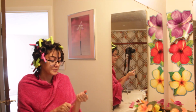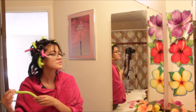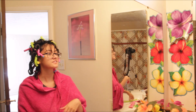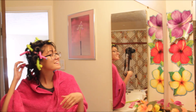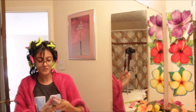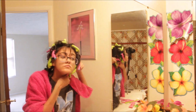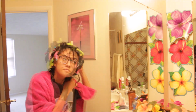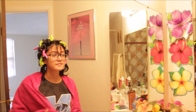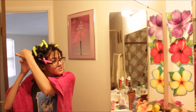Foam rods are ruined for sure. Okay, that one, she's not looking so good. These are definitely ruined. I paid $14 for these. Can you imagine? Wow. I can't tell if this is good or bad, and I'm scared. Ew, my hair smells so bad.